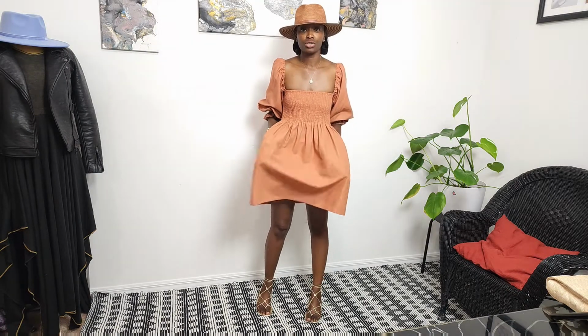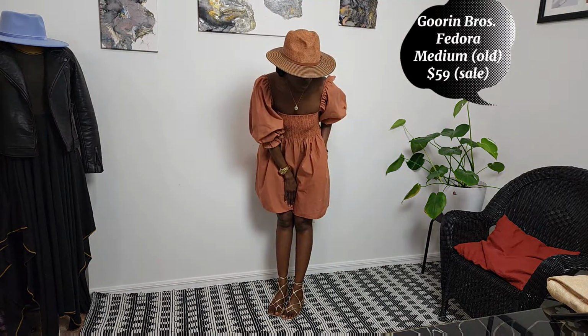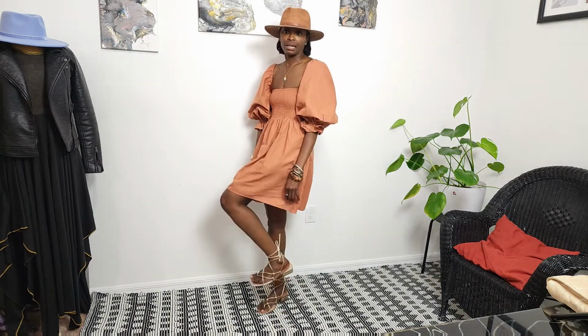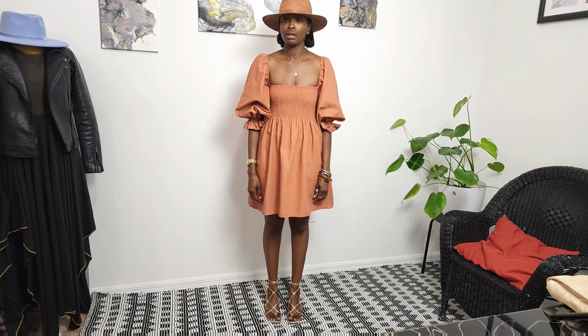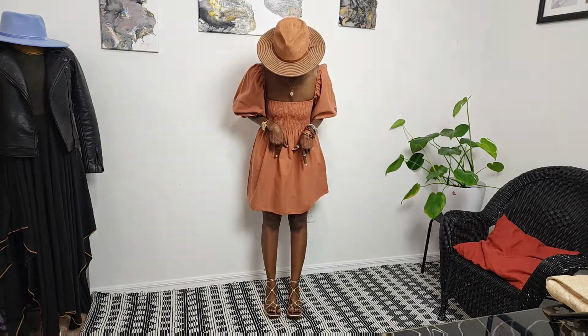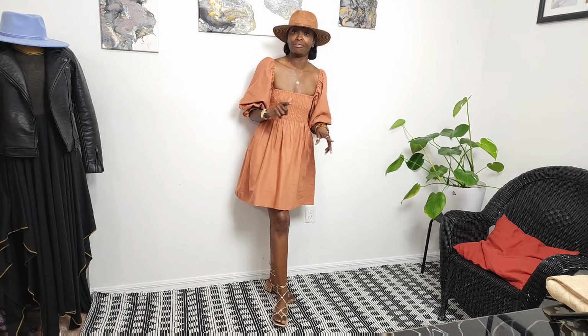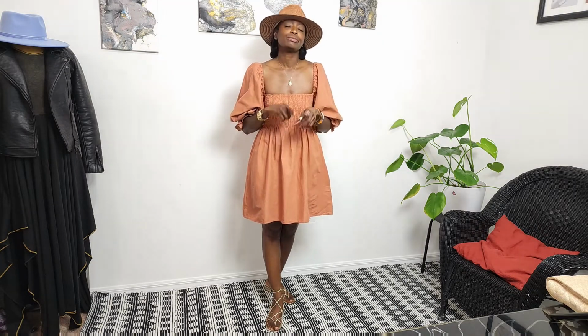And trust me, she has pockets too, as you can see. I basically just paired her with a straw fedora. And isn't the color perfect? And I have these gold sandals from Sam Edelman. I think I got them a month ago, or probably two months ago. I've never worn them. I heard that they're comfortable, and I said I'm going to wear them around the house because I got them to go on vacation. I keep saying to myself, I don't want to travel with brand new shoes.